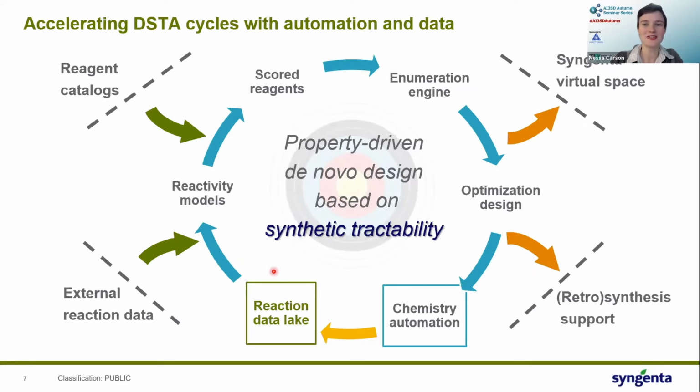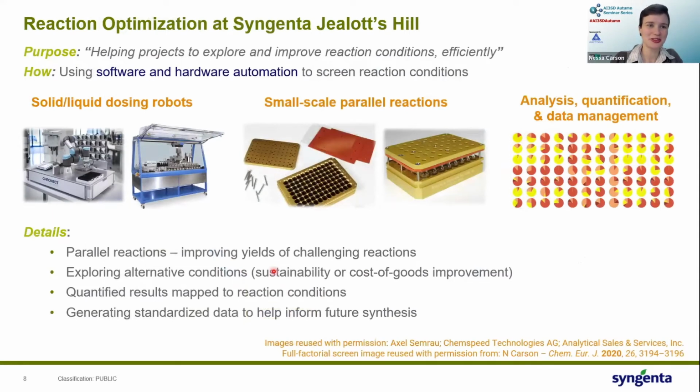So the whole point of discovery chemistry is just to move fast and weed out failures as quickly as possible. It's the same in process chemistry, though. The whole point is then to do things excellently and get the best results you possibly can. But this is kind of what it looks like for me. So once I've generated my optimization design, then I use software automation and hardware automation to screen reaction conditions. This is a very young lab that I'm working in. So in terms of hardware automation, we're still building that up, and well, also with software automation, but that's a bit faster to build up if you're willing to make your own prototypes, which is what I do with Python.